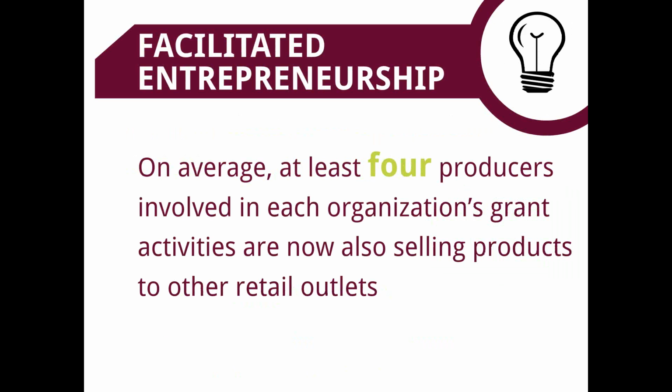Additionally, we found that at least 4 producers involved in each organization's grant activities were also selling products to other retail outlets that they weren't at the time that they initially got the FMPP proposal. So diversifying marketing outlets seemed to be an achievement of FMPP in helping producers get to that level so that they could diversify beyond whichever outlet that they were starting in, predominantly farmers markets, but they would also be selling at other retail outlets or restaurants.